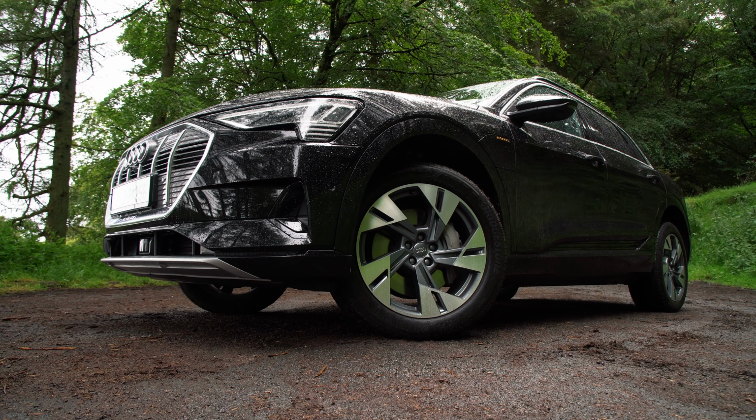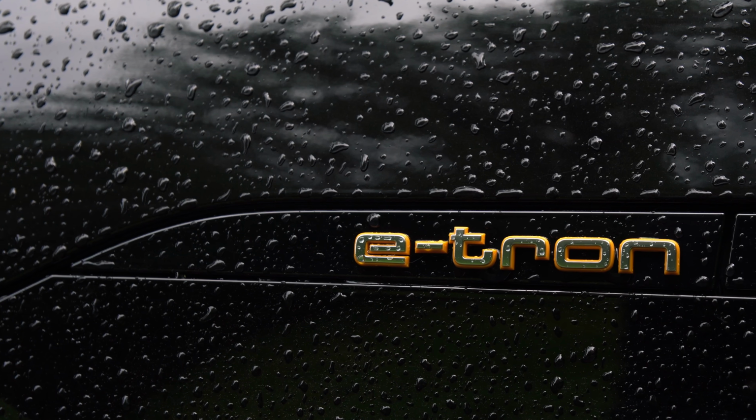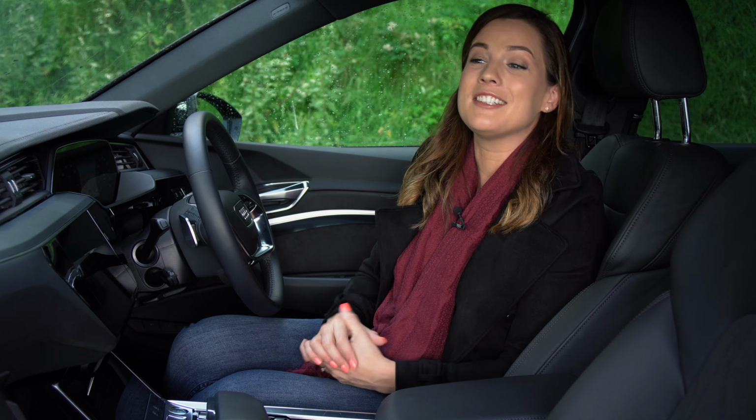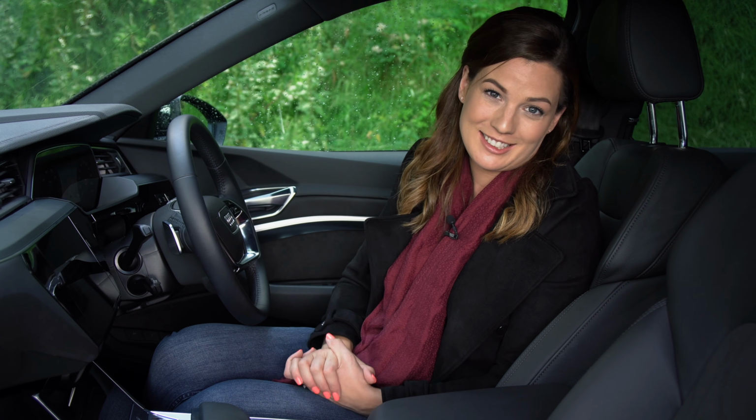And that's how I feel about the e-tron as a package in general. I think there's lots of different types of EV buyers out there, some that want to shout it from the rooftops with the fastest and most exciting thing to look at, or those who are after something quietly sophisticated that will do everything their regular car does with not only minimal impact on the environment, but with minimal fuss in general. And I think the e-tron is pretty much the perfect solution to that.